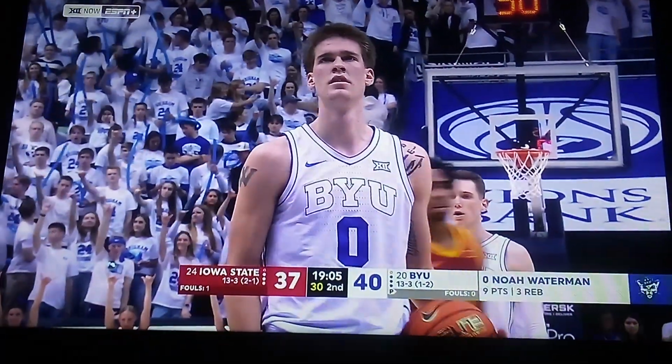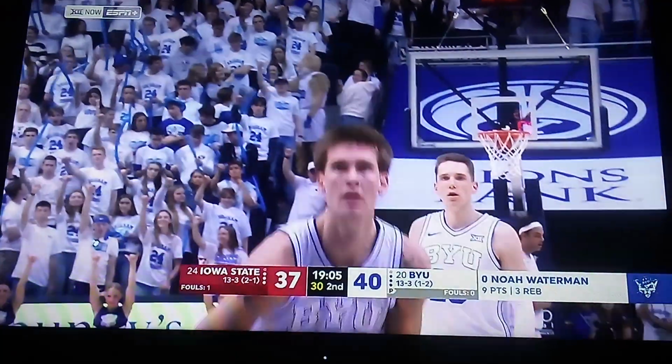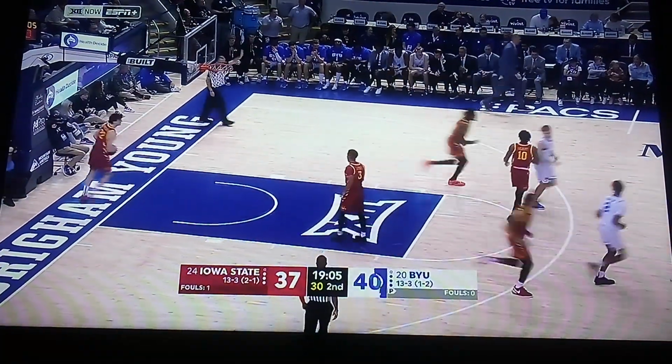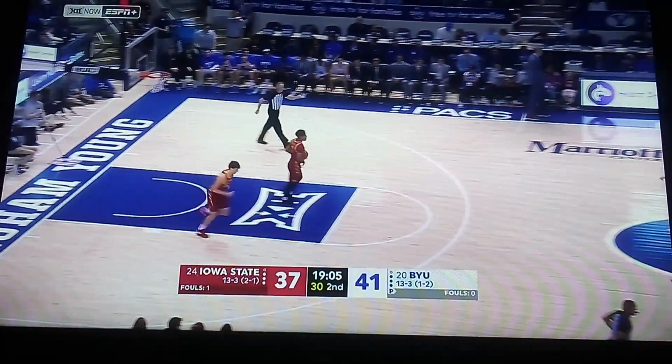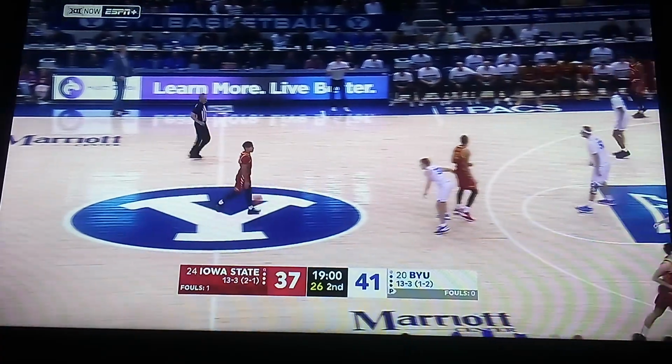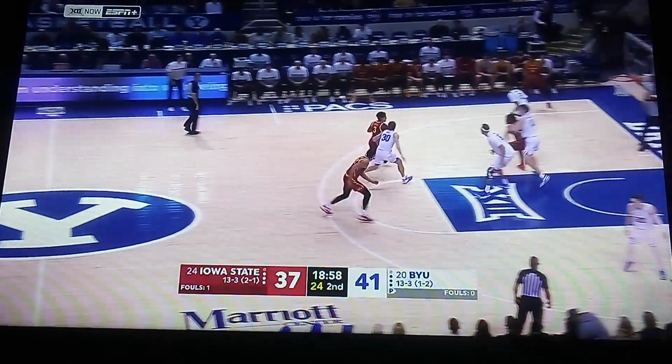Look, basketball's simple. You and I do games. We basically talk about the same things each contest, right? It's defend. It's take care of the ball, which BYU did a nice job of in the first half. It's rebound, which they have the advantage there. And then it's make sure the right guys are shooting.